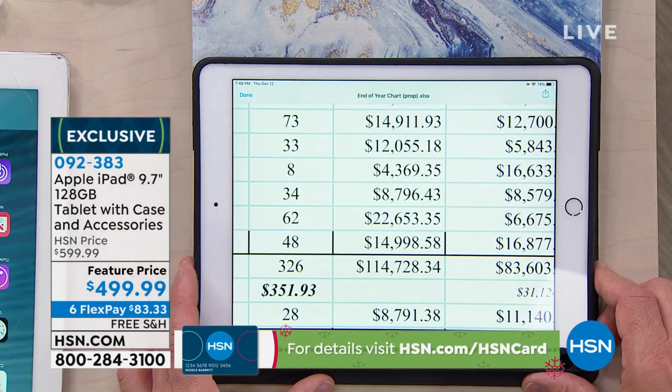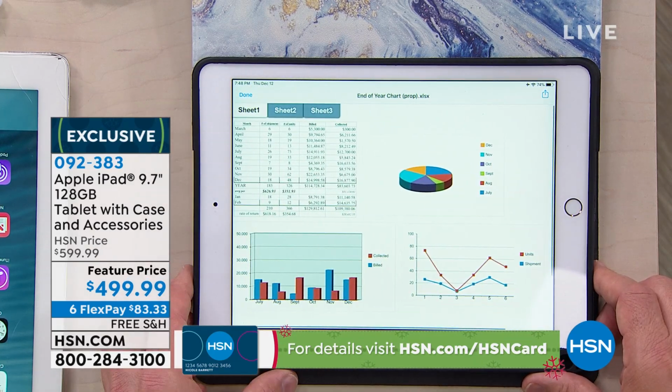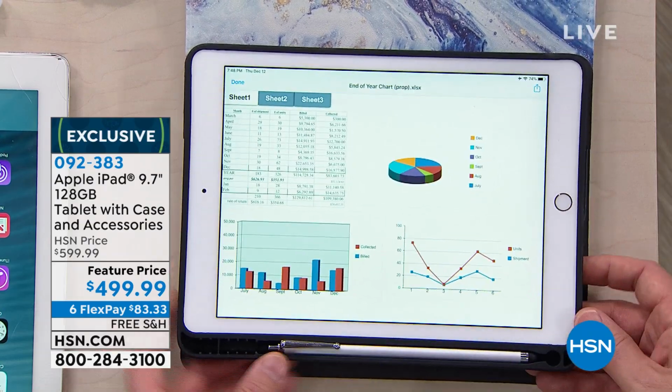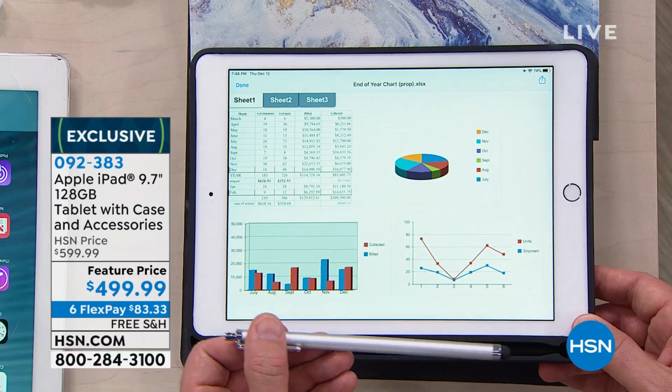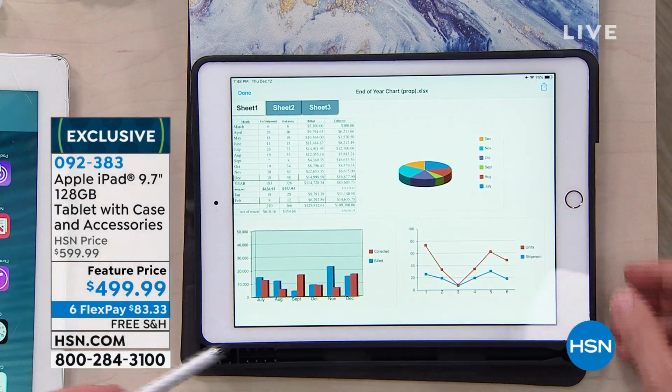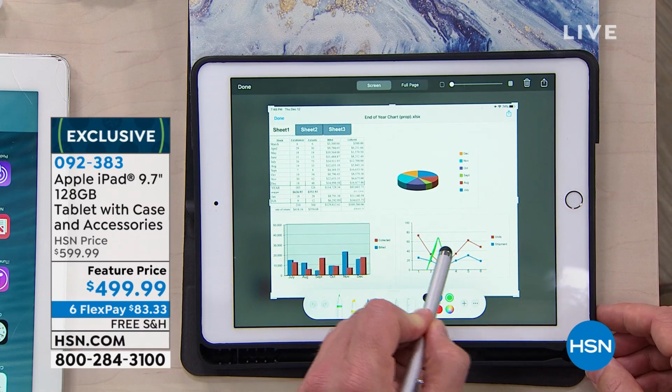So the text is gonna be even sharper and easier for you. Because this is the latest hardware in terms of that 9.7-inch size, it is Apple Pencil compatible, but we're actually gonna give you a stylus, which this case even has a place for your stylus to sit. So I can actually mark up this document, get it back to the office, do that little screen grab. Here's my red pen, I'm gonna take a green pen and mark up my line graph.